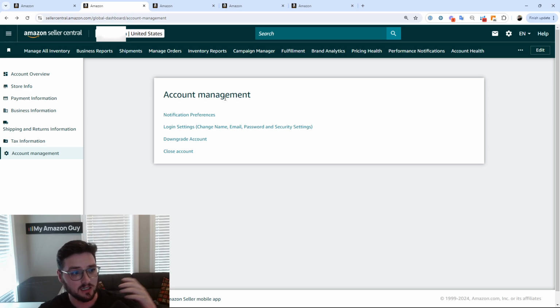Now, secondarily, you'll want to change all of your notification preferences. This will just be going into the notification preferences and changing the email that all notifications go to. Typically, people have this as the same as the admin email here. So if you want to do this at the same time, that would be perfect.